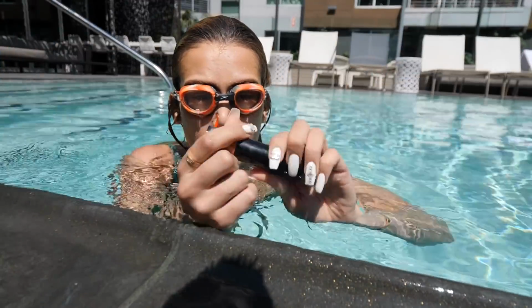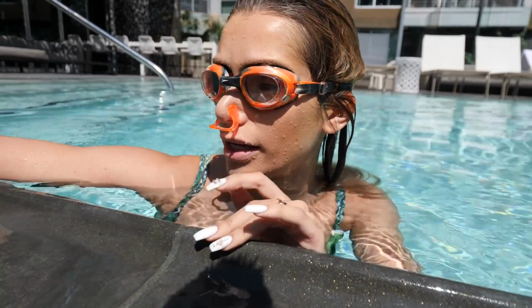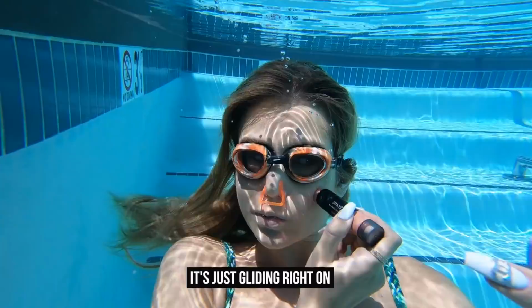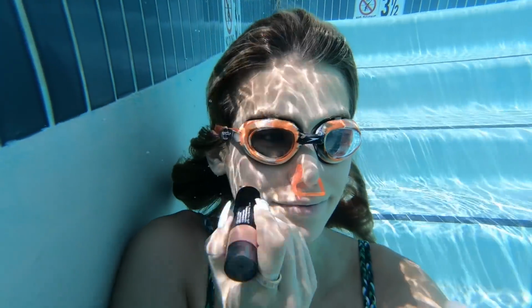Next up, let's do blush. I got another cream product. Those are doing really well under the water. They're very easy to apply and foolproof, almost foolproof. I feel like I don't even need to do too much blending with that one. It's just gliding right on. Can you even see it? Do I need more? I need more. Let's go in again.